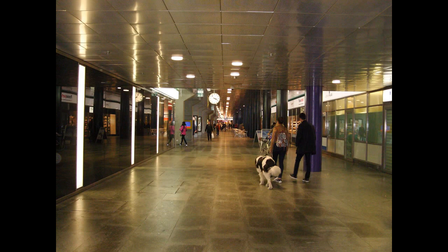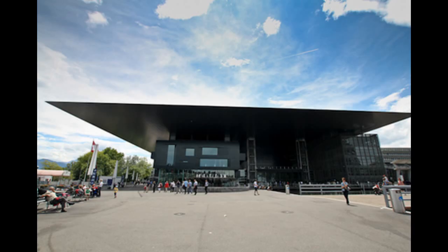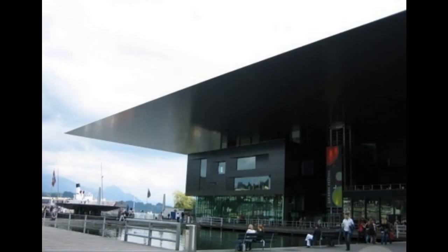little mall, and a little heads up for people who want to visit Switzerland. Make sure you always have some change with you, because some of the washrooms you gotta pay. And this is the art gallery, and it always amazed me because it's new, and how did they manage to design that roof with this huge overhang, and with Switzerland having heavy snow once in a while, they managed to build that and not have it collapse.